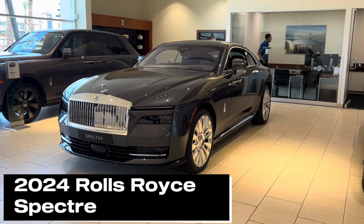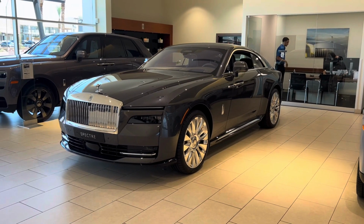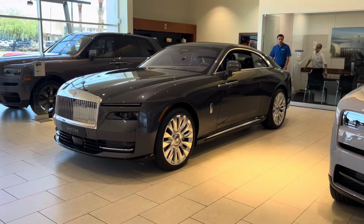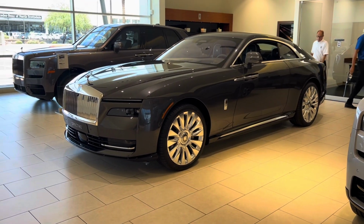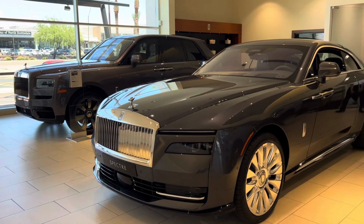Hey guys, my name is Jeff, and this is the 2024 Rolls Royce Spectre Coupe, which should be coming out later this year. This is the first electric Rolls Royce, and it was engineered from client feedback in over 1.5 million miles of testing and contains over 4 miles of electrical wiring.